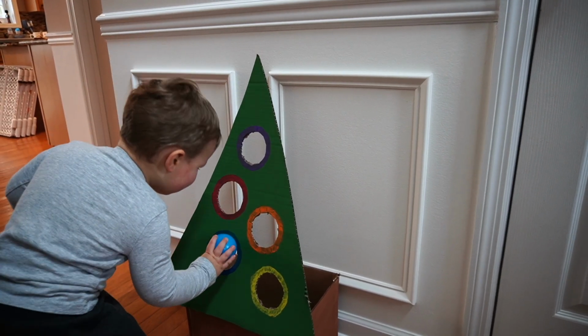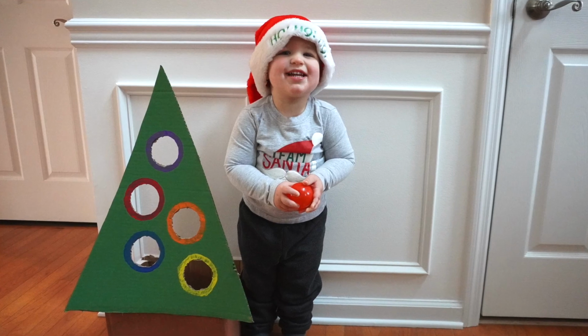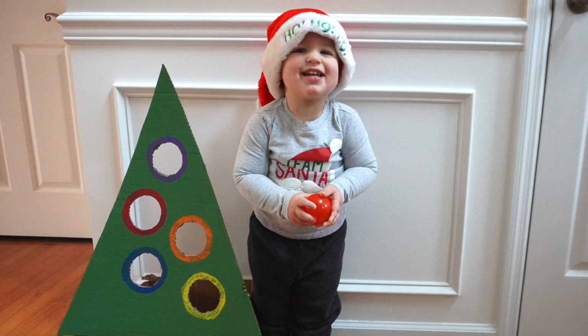If your child needs more of a challenge, you can write a number above each hole and then have your child push that many balls through the hole. Or you can write the matching numbers on the balls and have them push those through. Although this activity takes slightly more time to prep, it's an awesome one to leave up to add to your Christmas decor and allow your child to revisit it through the holiday season.